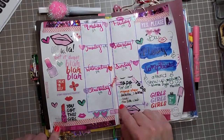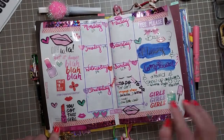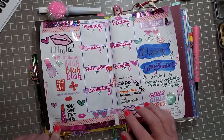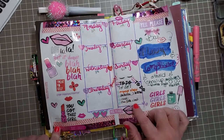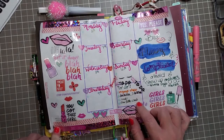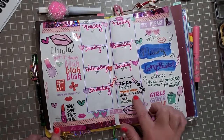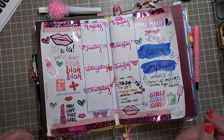And then I made a to-do list. And I used my Zig Clean Color Dot on here. And this is my YouTube planner, but I like to incorporate things that are in my studio especially, although I don't limit myself to that. But organize studio, declutter kitchen, read, and one little word. Because I participate in Allie Edwards' One Little Word every year, three years strong. Love that. And you can see right here on the declutter kitchen, that is one of the iridescent inks. It's beautiful.